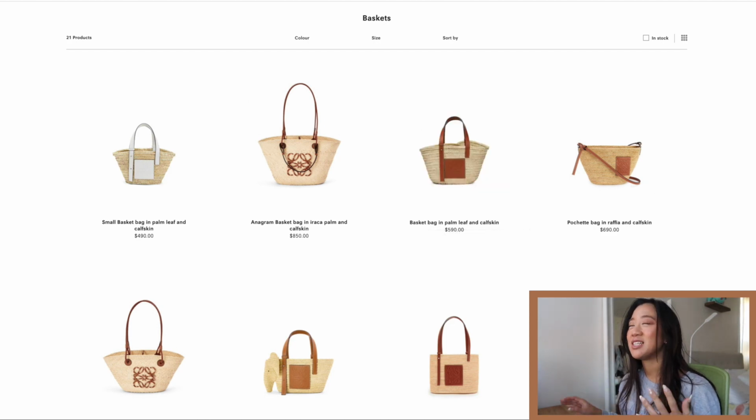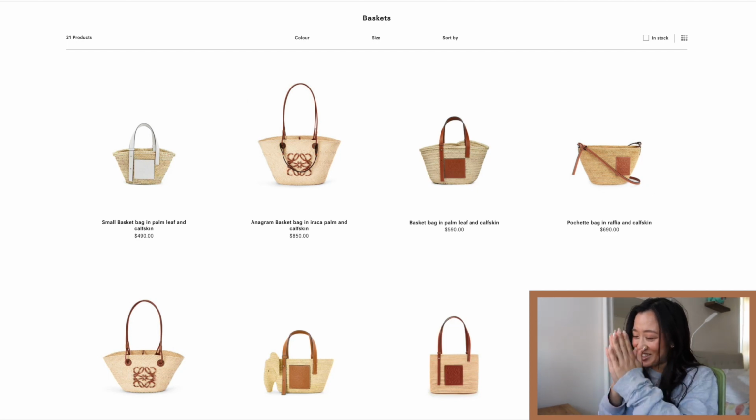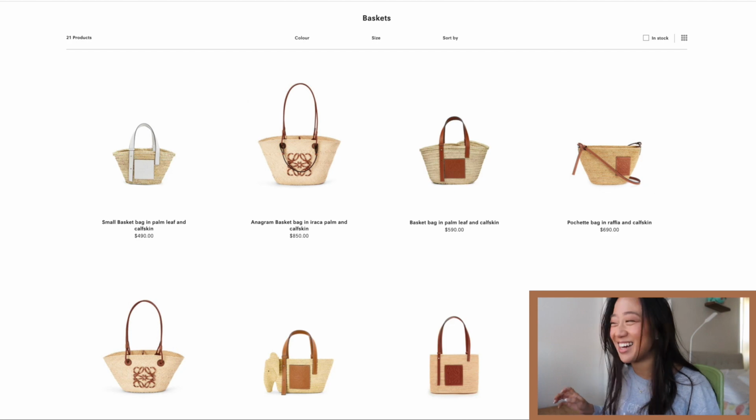And just recently, Dale from Dale's Addiction, she got the Christian Dior, the Lady Dior basket bag, and it's just like, I just love baskets now. I think it's so cute.